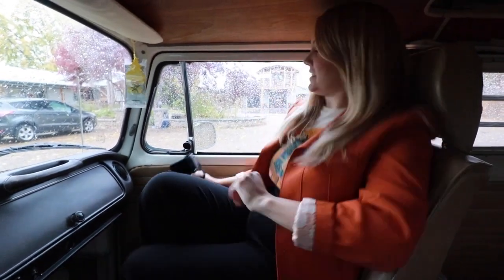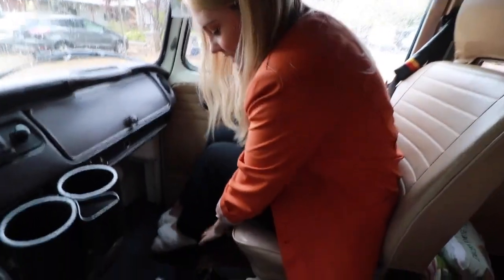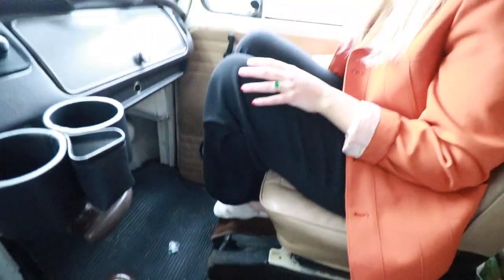But that's our van. This is my spot because I don't know how to drive stick, so I get the passenger seat, princess seat. I really love this seat. It's super comfortable. I have tons of knee room if I want to readjust. It also has this lip here down at the bottom, so I can put my feet up, which is a game changer for long drives.